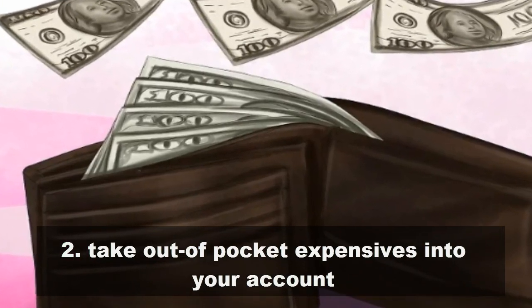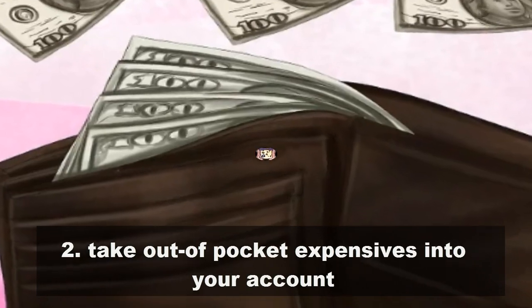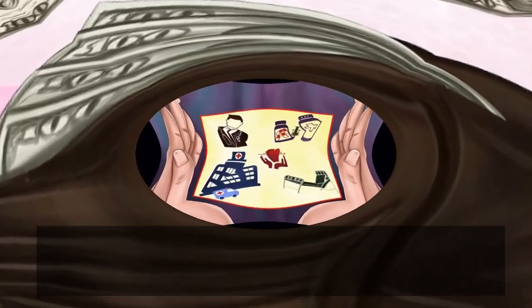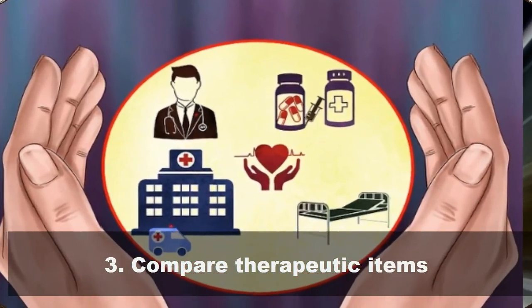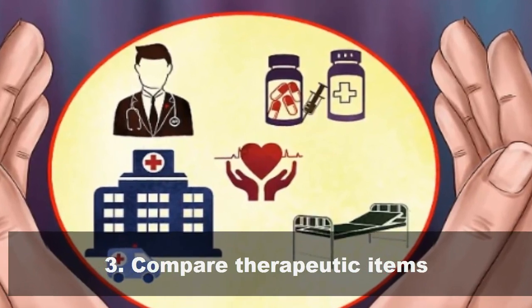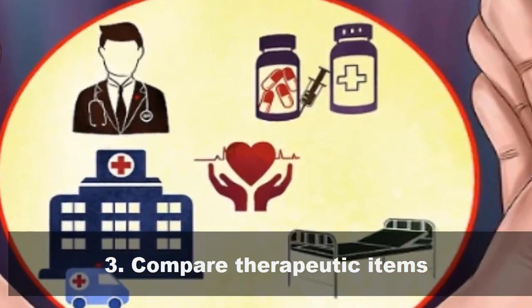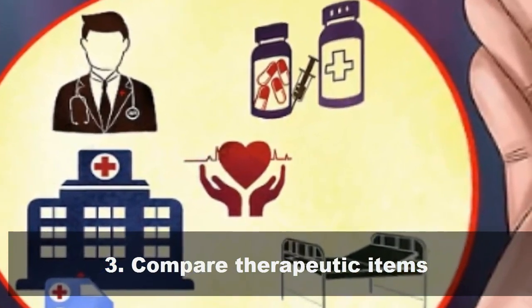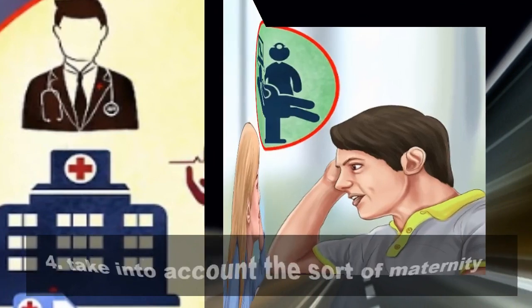Look at what the minimum level of coverage is for hospital visits, for example private room versus ward, etc. Compare therapeutic items that are and are not covered by each plan. If you know you have to go to physiotherapy for 6 months, and it isn't covered by one option, take that into account. Determine what types of prescription and non-prescription medications are covered.